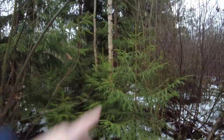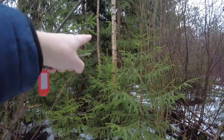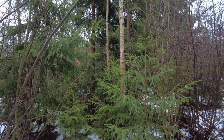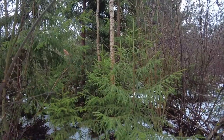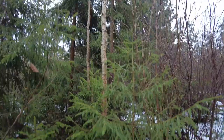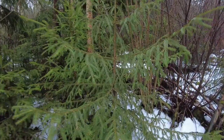So what do you think? I don't know if you can see it, so I'm thinking about this one or the one behind it, but my brother says that it should be more with more branches, but I don't think we're going to get with more branches. I think it's fine.